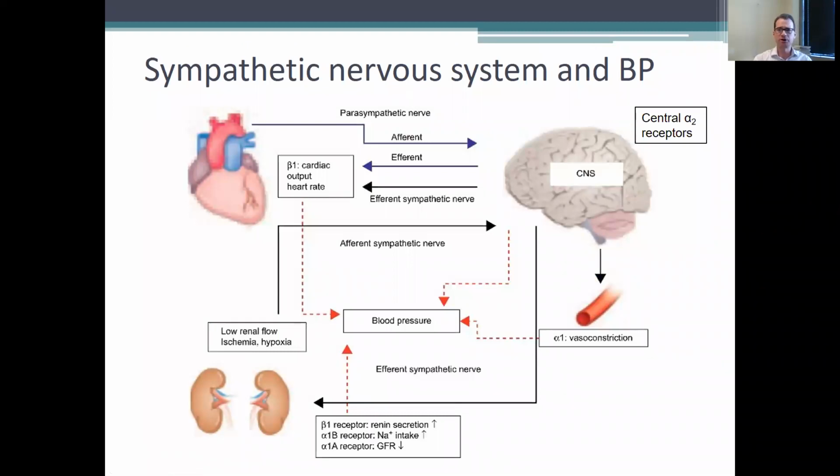So first, just turning to the sympathetic nervous system, focusing on this very top arrow in blue here, which says parasympathetic nerve. Remember that blood pressure is really sensed in the carotid baroreceptors, in the heart itself, and in the aortic arch, where there are baroreceptors. And signals from these baroreceptors would be transmitted back to the brain in this afferent pathway. In response to low blood pressure, which is really what is sensed here, efferent sympathetic signals get sent out from the central nervous system that affect a number of different pathways.